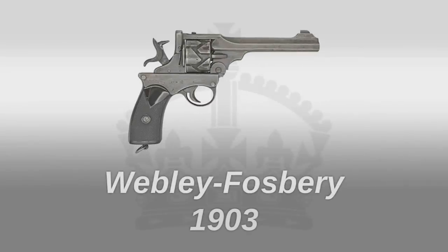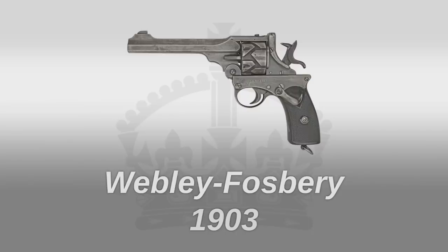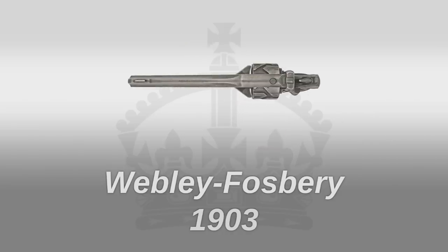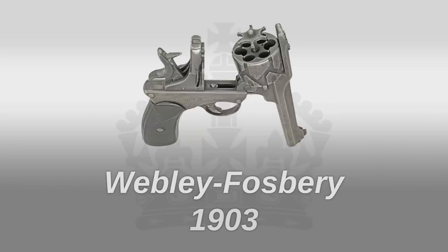British Webley-Fosbery, model 1903. This commercial hybrid of an automatic pistol and old world revolver was thankfully chambered for the .455 revolver cartridge. However, it had repeatedly failed military trials and was barely being produced when the war broke out. Even in desperation, these were slow sellers, with small handfuls being purchased ad hoc for government use, presumably nowhere near the fighting.